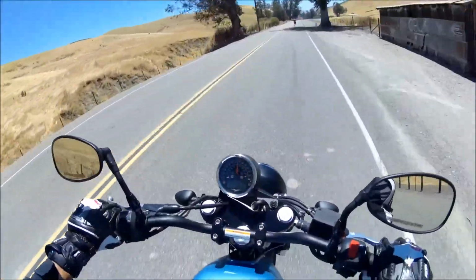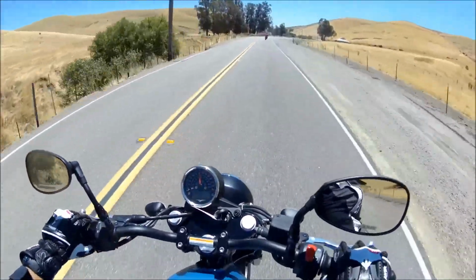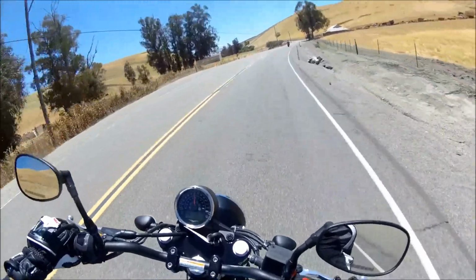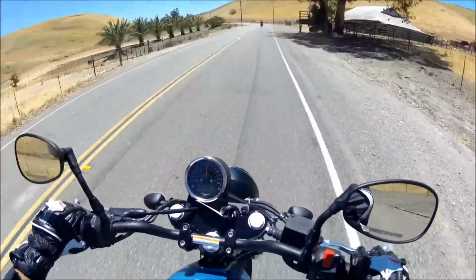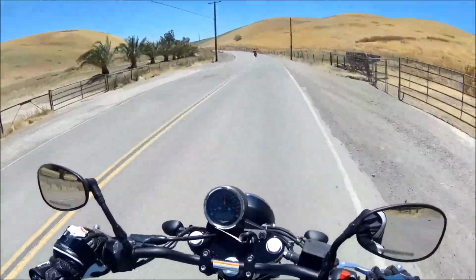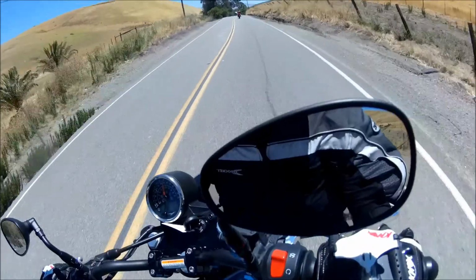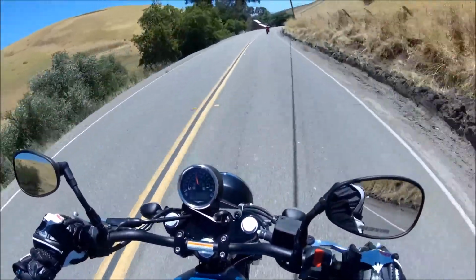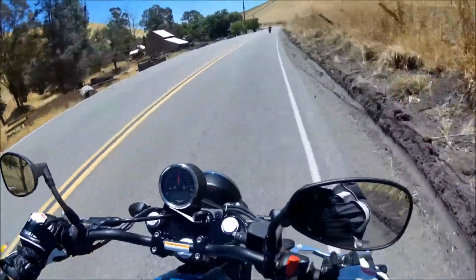Man, I have a whole lot of fun on this bike. It may be the smallest and the least performance-oriented motorcycle in today's demo rides, but I'm having a whole lot of fun on it. You can push it. It's comfortable to ride. You can stand up if it's too bumpy. It doesn't really handle the bumps too well, like I said, but its ergonomics are very nice.